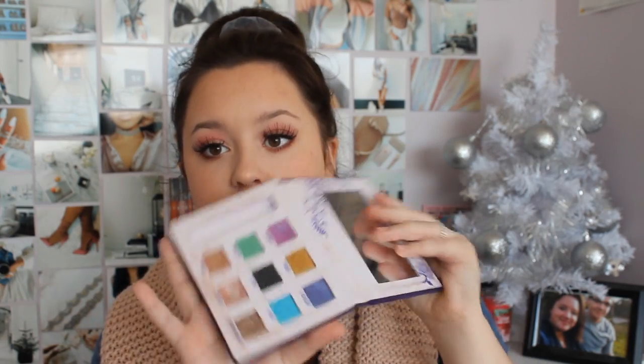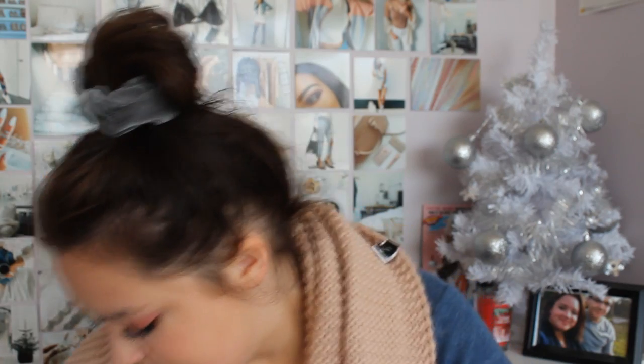But yeah, this is the palette that I used all through high school. I'm not even sure if they have this anymore, but this is my first ever palette. I'm keeping it no matter what. The Urban Decay Naked palette. Due to popular belief, I do not have any of the other Naked palettes, but I really wish I did.